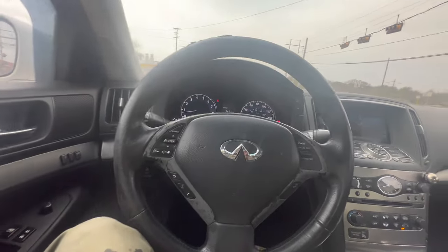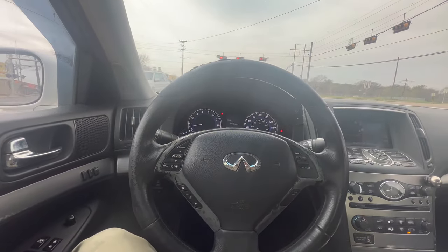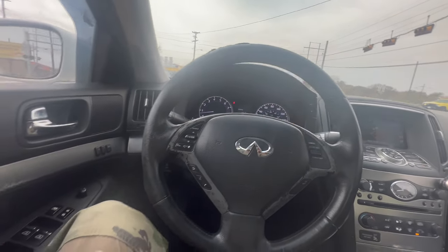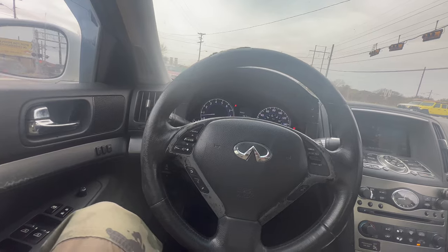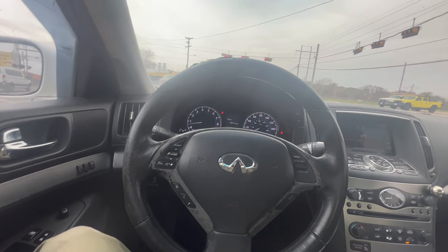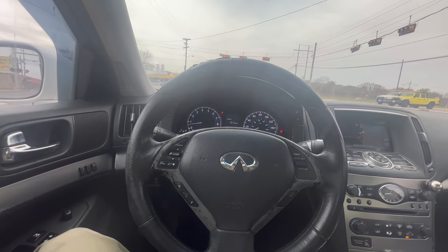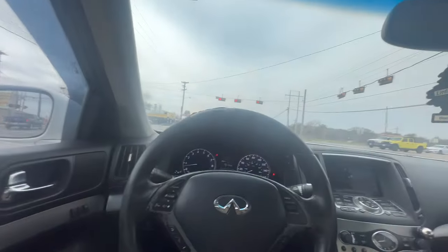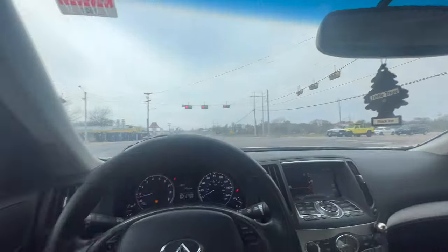I don't know if I want to get it painted before I get the wheels and rims, but I don't know. I'm just trying to see which one would be more convenient at the time. Probably the wheels. It'd make the car pop more. But yeah, we're on the way there right now, man. I'll hit y'all up when I get there.